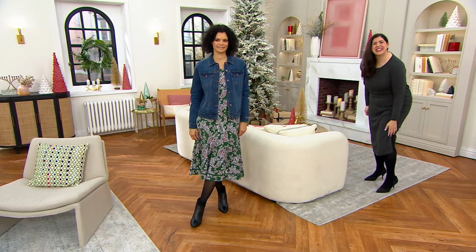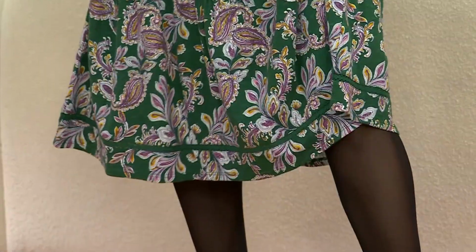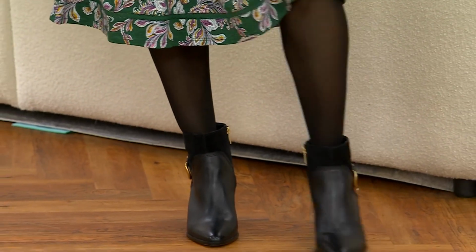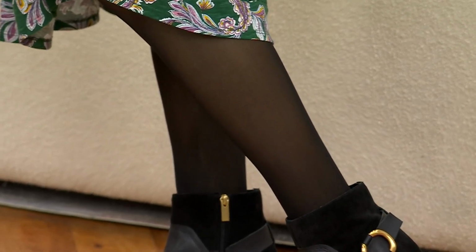Okay, great. So Michelle is in the sheer? Sheer, exactly. That's kind of the mid-tone opacity. But look at how, with a black boot, it just makes her leg look long. There's no snag, there's no tear, there's no run. And that means you're not having to continue to buy pair after pair after pair.